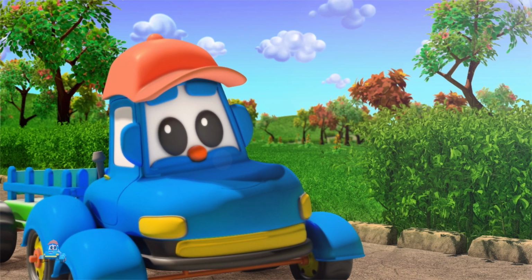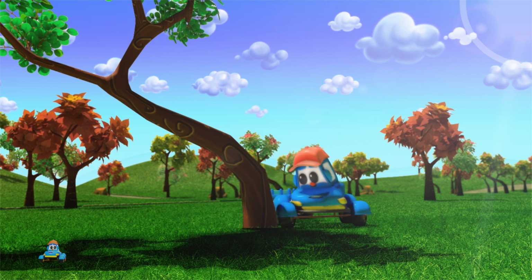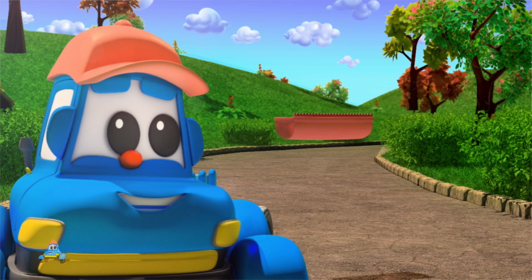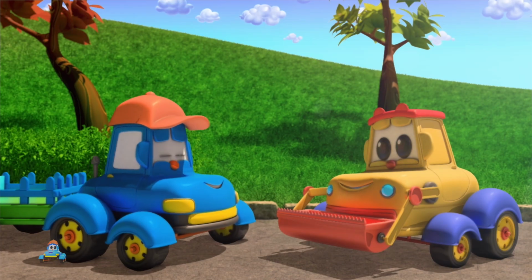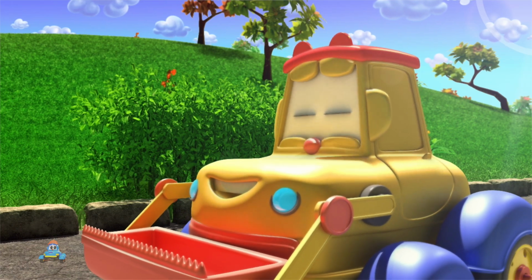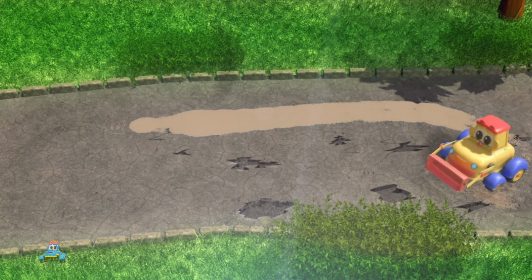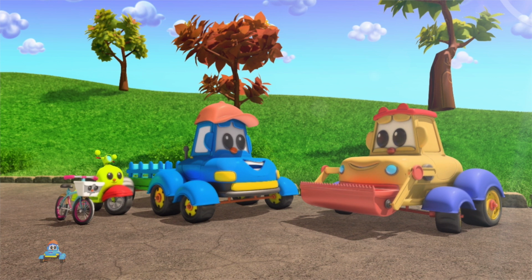Hector, it looks like we are missing an important part of the truck. Wherever can it be? Uh-oh! Hector, the bucket is right behind you. Oh! Let's take the bucket back and attach it to the body of the bulldozer. Hello? Scooper, can you help us fix the road? Oh, thank you, Scooper. You've done a great job.